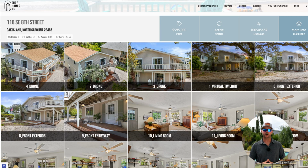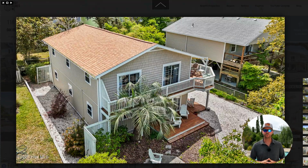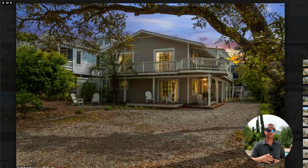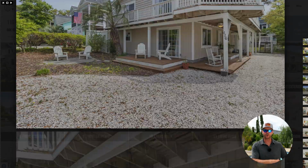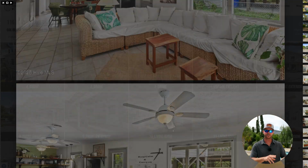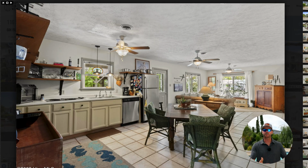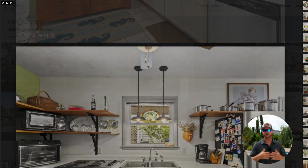All right, next up, we've got what I would call a great investment opportunity at 116 Southeast 8th Street. This is a 3-bedroom, 2-bath house, just over 2,300 square feet, putting the price of this property at $252 a square foot. If you remember back to the market stats, the average on the island is sitting at $433 a square foot. So you look at those two numbers side by side, what that shows is that there's plenty of upside to be able to go in, do some updates, do some improvements to the property, and increase the value of it. And you've got a lot of upside.